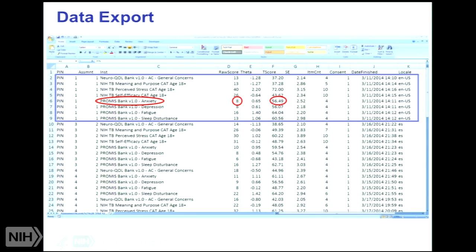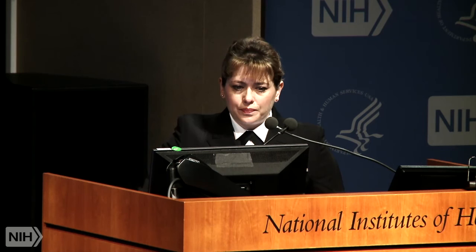And as you've heard this morning, everything is based on that standardized scale where 50 is where the general population sits. And in this case, we can see that the subject is maybe just a little bit more anxious than the general population. And this is the score that you would use in your analysis.